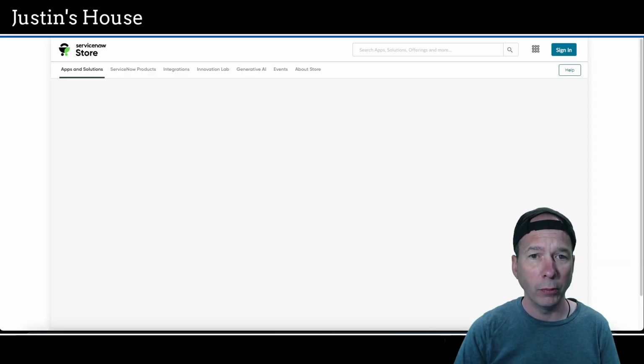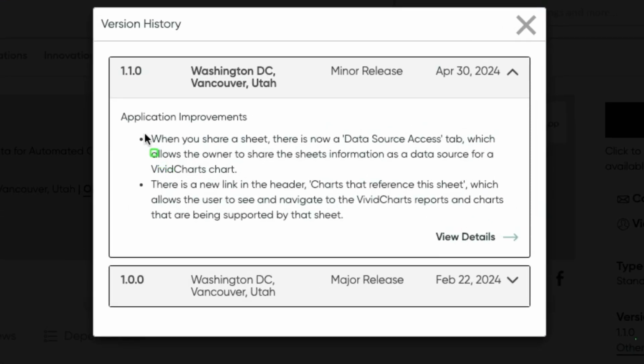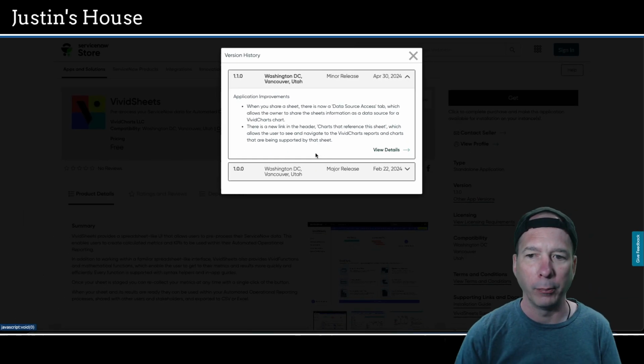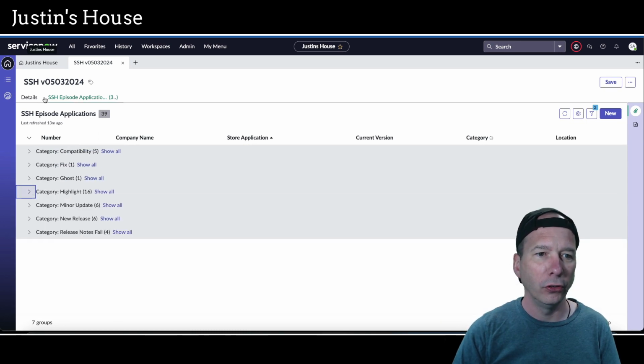They do have one more, Vivid Sheets, updated version 1.1.0. And in this version, when you share a sheet, there is now a data source access tab, which allows the owner to share the sheet's information as a data source for a Vivid Charts chart. There is a new link in the header, charts that reference the sheet, which allows the user to see and navigate to the Vivid Charts reports and charts that are being supported by that particular sheet. And that is our entire list of highlights for the episode, so you've seen it all.